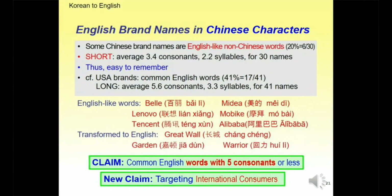Some Chinese brand names are English-like non-Chinese words. They are short and easy to remember. So Bell, Media, Lenovo, Mobike, Tencent, Alibaba. Here, Media, Mobike, and Alibaba are not really English words, so it's to target international consumers rather than to have a country of origin effect. And Great Wall is translated by meaning, Garden is translated by sound, and Warrior is just transformed to unrelated words. They are all short and English-like, so just use common English words, easy words, with 5 consonants or less.